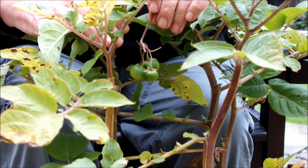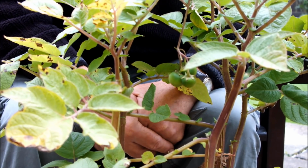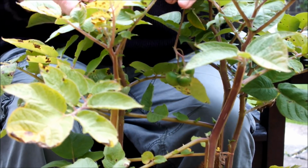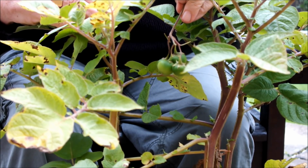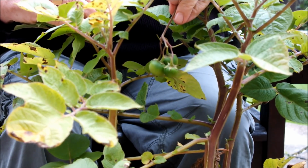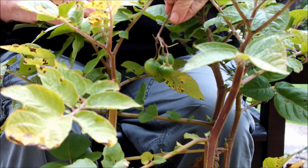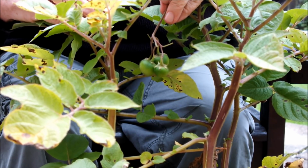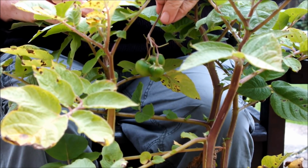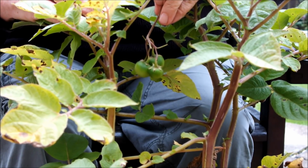Now, growing potatoes from potato sets is uncomplicated, and that's why we do it. Growing potatoes from these potato berries is complicated, and that's why we don't do it. And if we did do it, it's a long process and you're not too sure what you're going to get at the end of it. But if you grow from potato sets, then you are sure what you're going to get at the end of it.